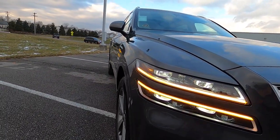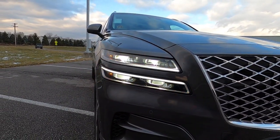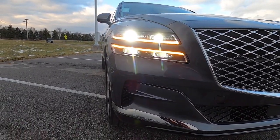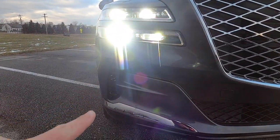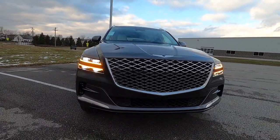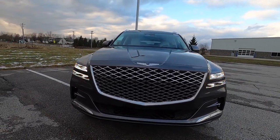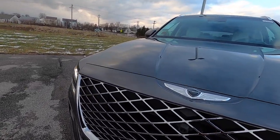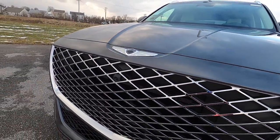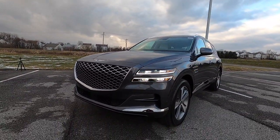Speaking of the headlamps, they are dual stacked low profile LED headlamps, and you also have white daytime running lights, no fog lamps. Down here are brake cooling ducts, and you got the striking Genesis grille. This vehicle almost looks like a Bentley Bentayga. Really nice Genesis badge, your front camera, just overall really great front end styling.